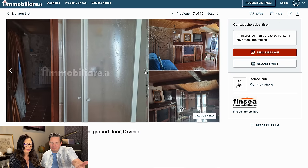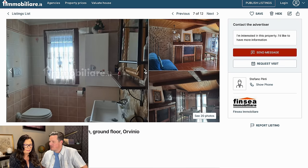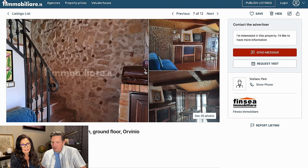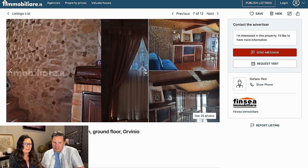There's the bathroom. Good size. New, yep. Fresh and clean bathroom. It is. The whole place has been renovated. It's a low ceiling, but you know, areas. What? $39,000. Yep. That's cute.